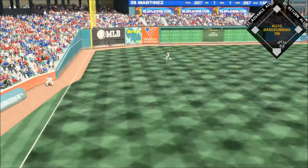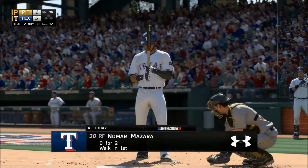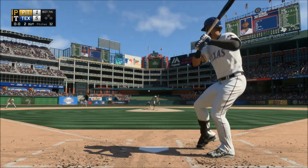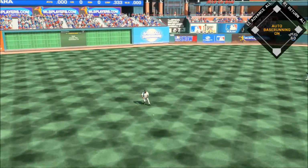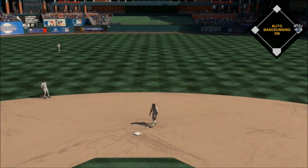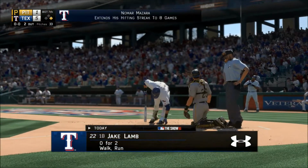This is line to left, but this will hang up just a bit as it's taken in chest high for a tough second out. Hard liner toward short. Well, it took him till the 7th, but he gets his first hit of the game here.